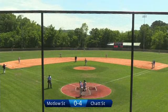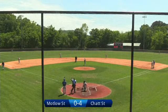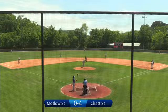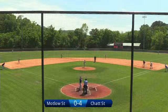Oh, it looks like we have a pinch hitter here for the Chat State Tigers. As now, stepping to the plate for them is number 22, Casey Barnes. Casey Barnes stepping up to the plate now in the bottom of the fourth inning with a 7-0 lead with Carter Hansen at first base.